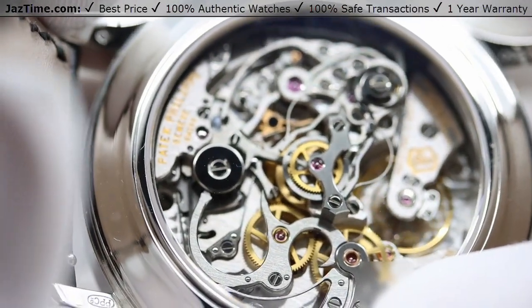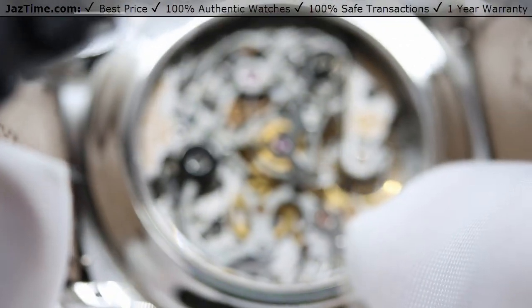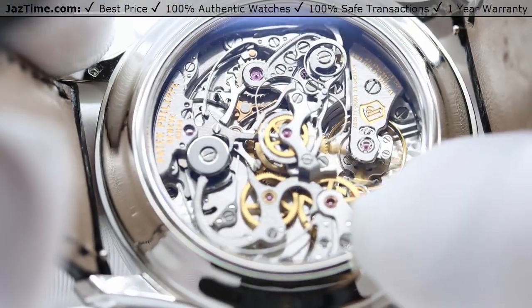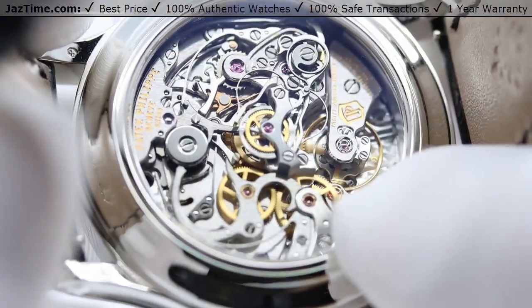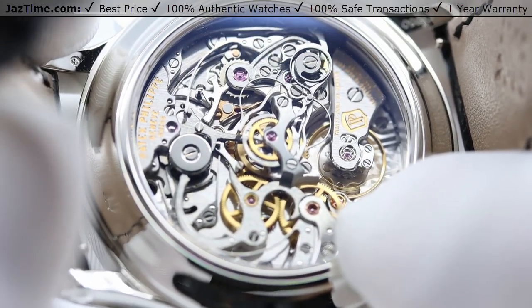It's a crazy movement, and you can take my word for it. The finishing, the application, the placement of everything on this movement, it's one of the best in the world, if not probably the best in the world. The way this movement looks, it's really a work of art. Not only does it work, it also looks super beautiful.